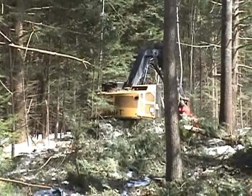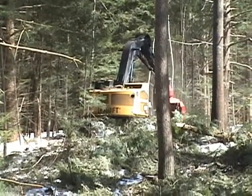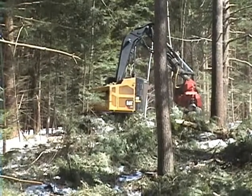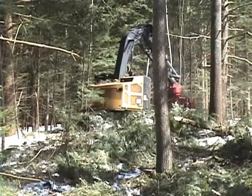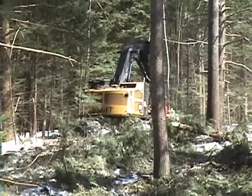He's twisting the head around now to nip off some of the branches on that wide-spreading top. You can see that tree had a hole in the butt, so that's obviously just of pulpwood quality.